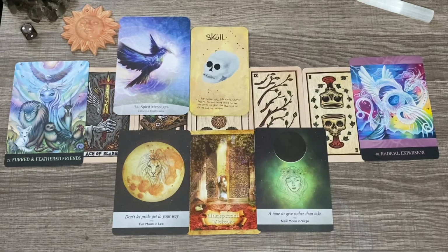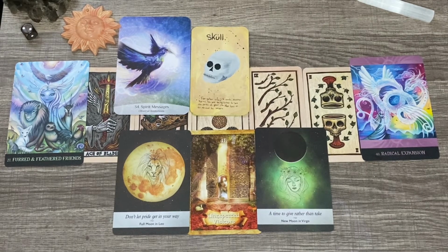Okay, so I'm going to be drawing potentially 2 more cards from this deck, at least one. Seeing what we can get for you, group number 3, is additional messages. Oh, goodness. Okay, apparently we're going to get 3 more cards because they just all flew out.